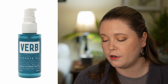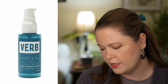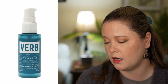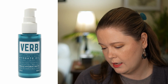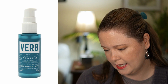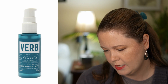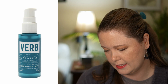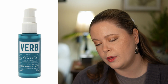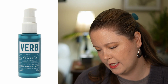The next one is the Verb Products Hydrate Oil, $20 value. So this is a hair oil, includes argan oil and babassu oil. It says it's also a heat protectant, which is interesting, up to 450 degrees. The scent is amber and warm jasmine. You get 2 ounces. It says apply 2 to 3 pumps to damp or dry hair. Can be used with or without heat styling.